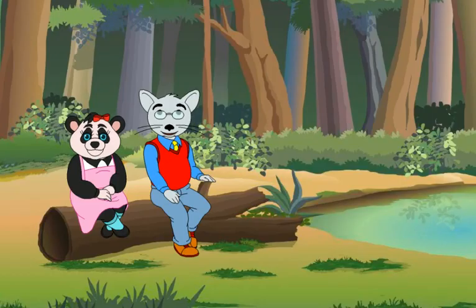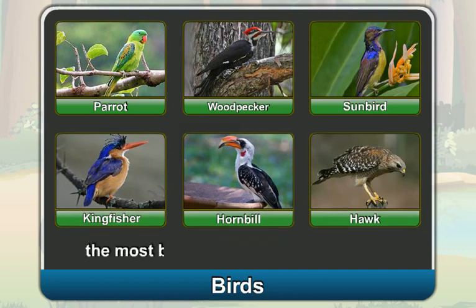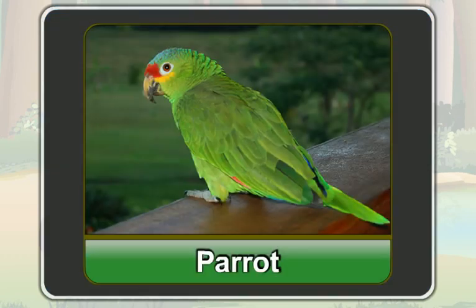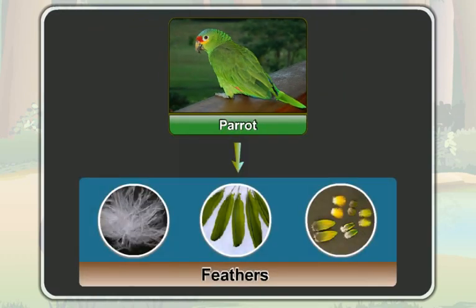Students, we have learned many things about the birds. Let us now recall some of them in short. There are many kinds of birds around us. The birds are the most beautiful animals on the earth. The body of a bird has different parts. The body of a bird has different kinds of feathers on it.